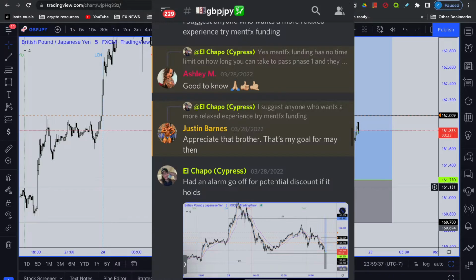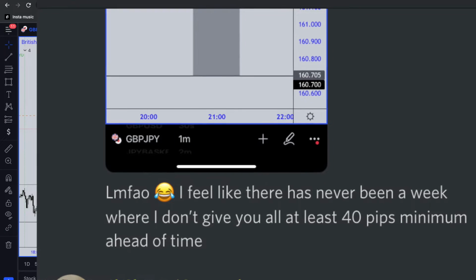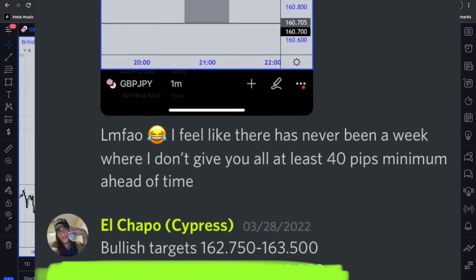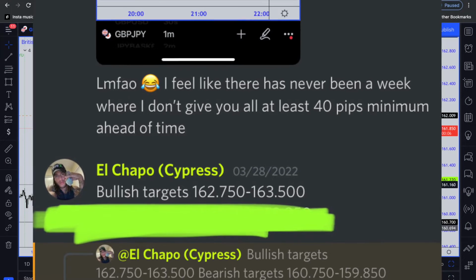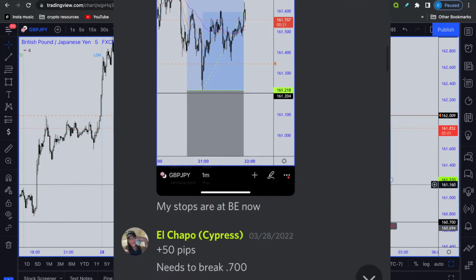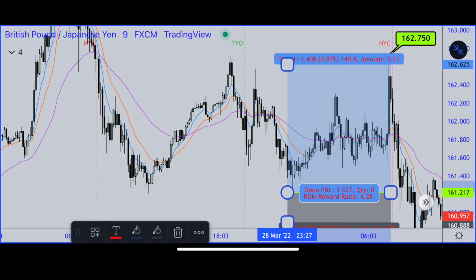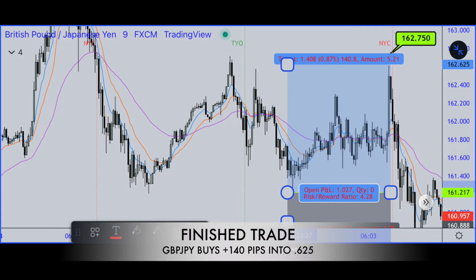Here's the screenshot from the GBPJPY chat right now. Here are all of the updates: 35 pips in profit, I sent them another screenshot, and told them the overall bullish and bearish targets for the overall move. I sent them updates throughout the entire trade. Here's plus 50 pips, plus 60 pips, and so on and so forth, all the way to a plus 70 pip move. And they call out that, again, I sent this to the CYPRX advanced students in the mentorship, right now currently floating in profit.